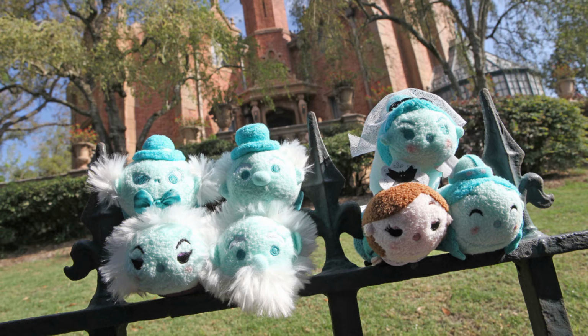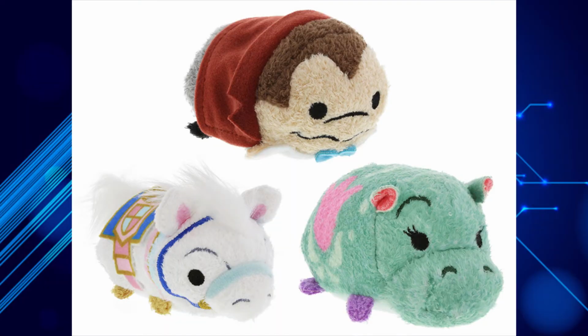And then they also released a sneak peek of some new ones here. Looks like attractions from the characters from Fantasyland. It looks like a Mr. Toad Wild Ride one. It looks like a Mr. Toad coming out soon. A horse from the Carousel ride, and a hippo. Is that from It's a Small World, maybe? I'm gonna go with it. Or maybe the Little Mermaid ride.